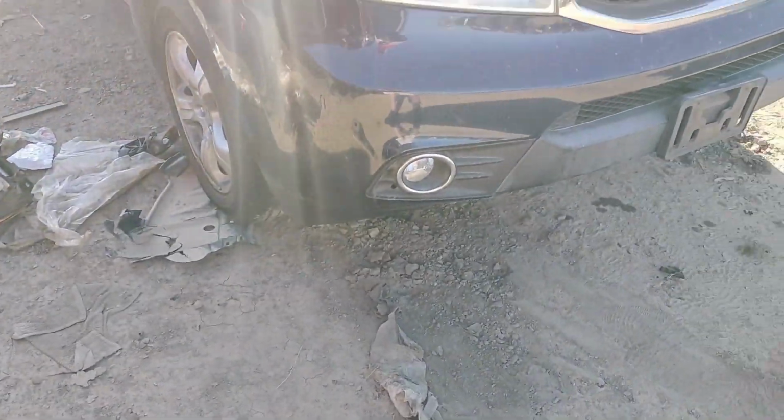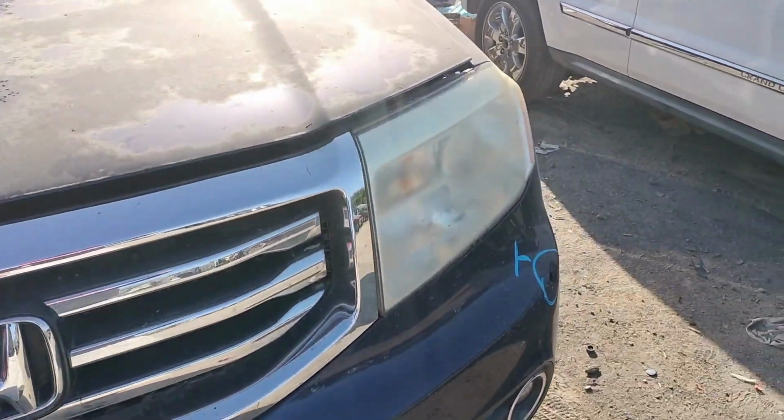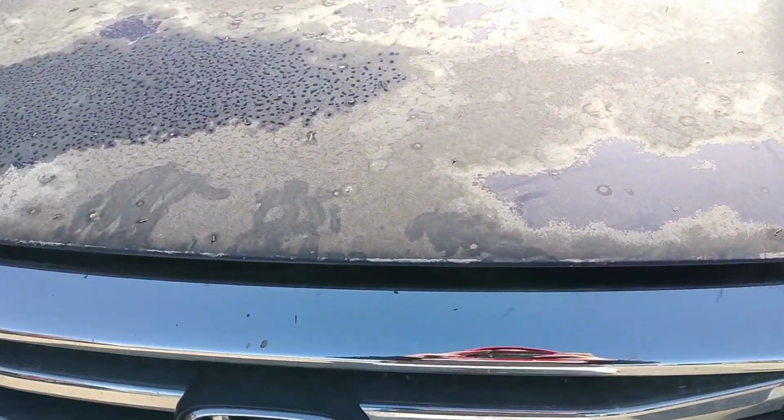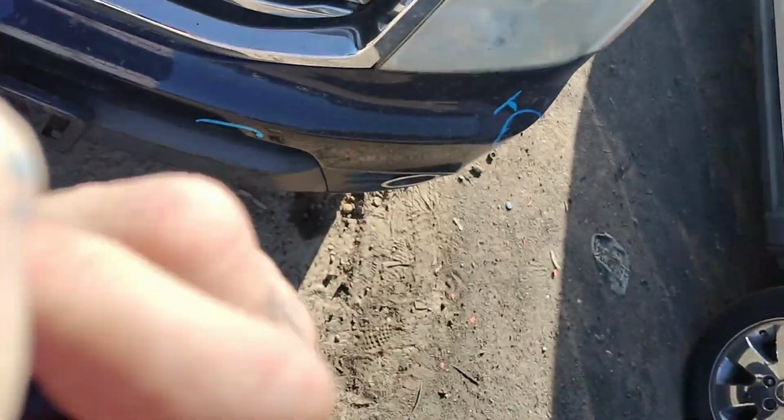Over here looks good. Headlight looks good. The grill looks good. That headlight looks good. You can see the hood has paint problems all over it, so I just put a big T.